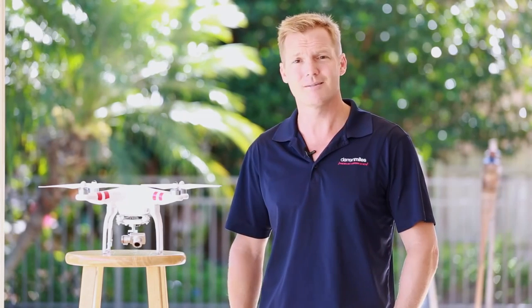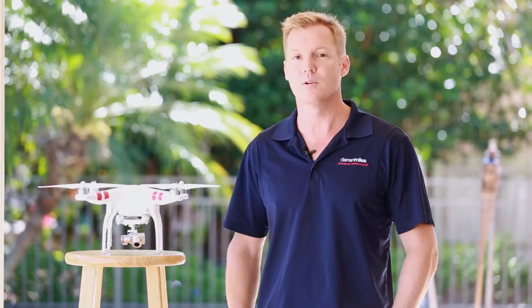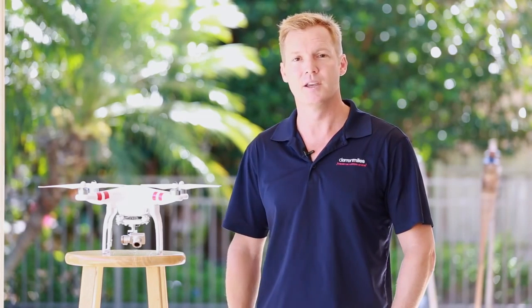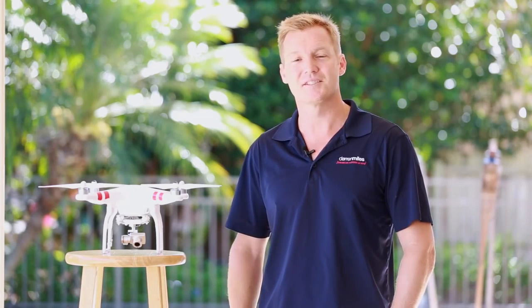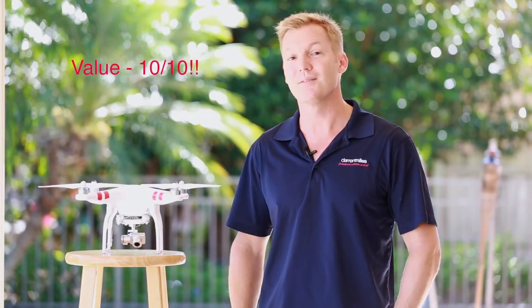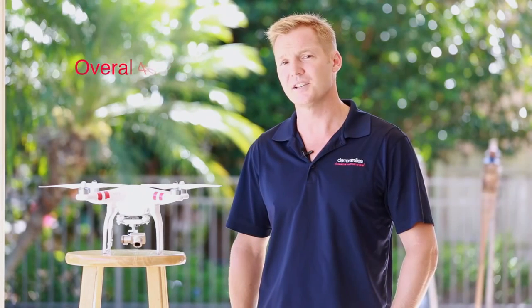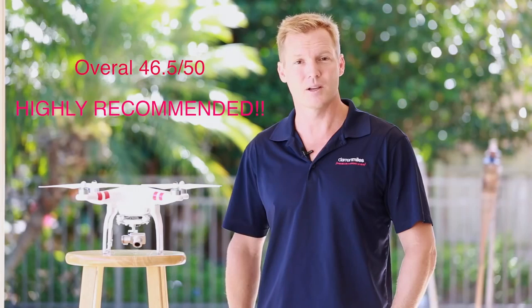Is it DSLR-like? No, not really, but it's really good and really smooth for most applications. It's good enough. So good in fact that your audience is unlikely to know that it was shot with something so relatively affordable. So for value, we gave it a 10 out of 10. Overall, the Phantom Vision 2 Plus gets a 46.5 out of 50 and our highly recommended rating.